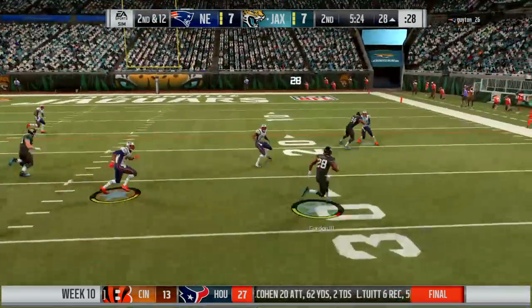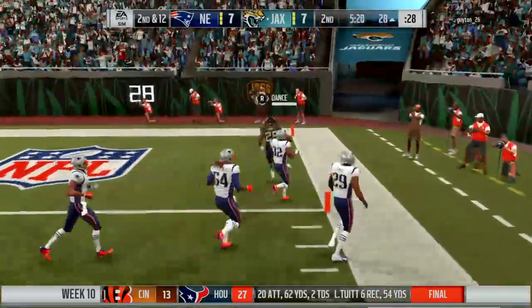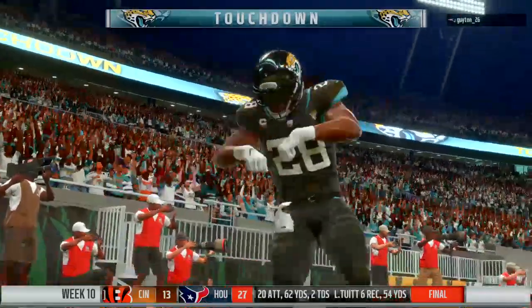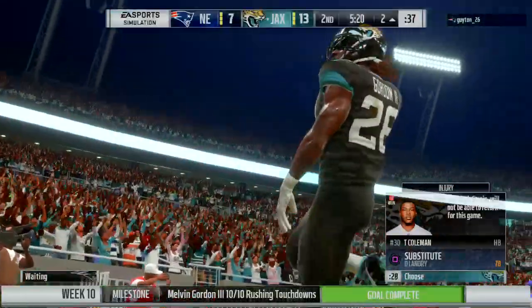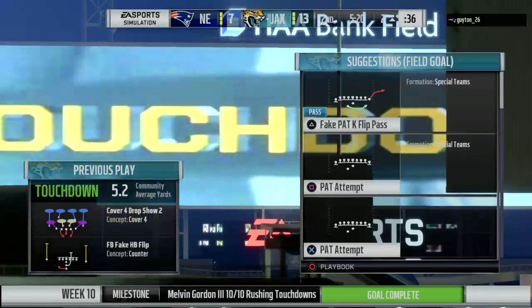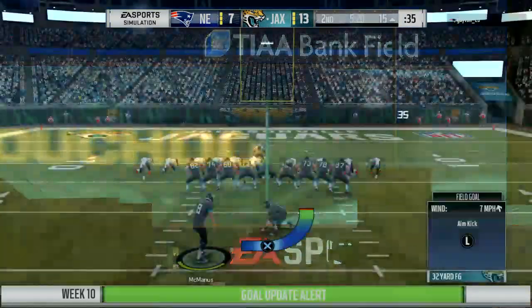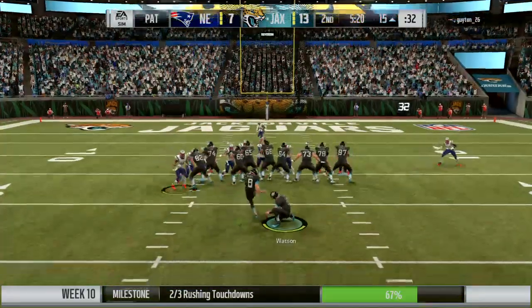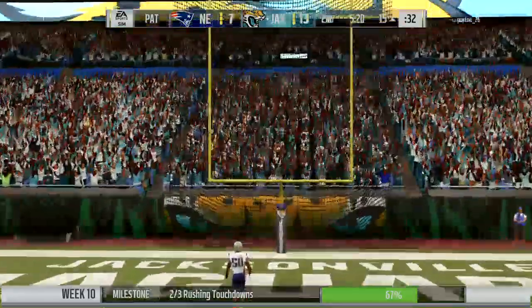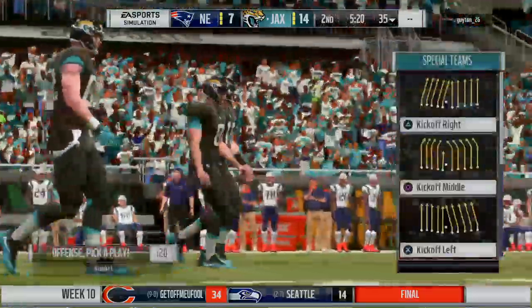Now a 10th carry for Melvin Gordon. And we'll get this into the end zone for a Jaguar touchdown. Melvin Gordon, his 10th touchdown of the season, 2nd of the game. And the Jags are able to cash in for 6. Extra point from McManus is good. And that makes the score 14-7.